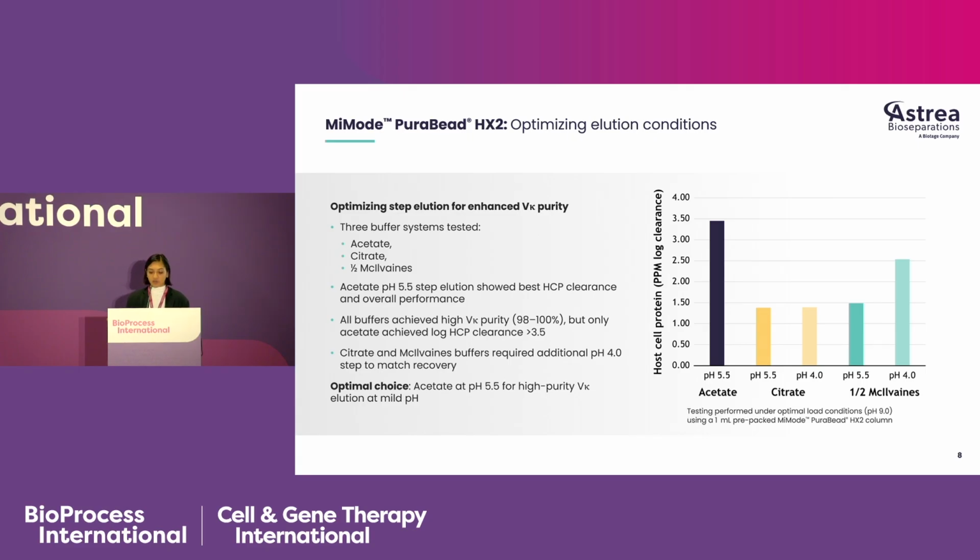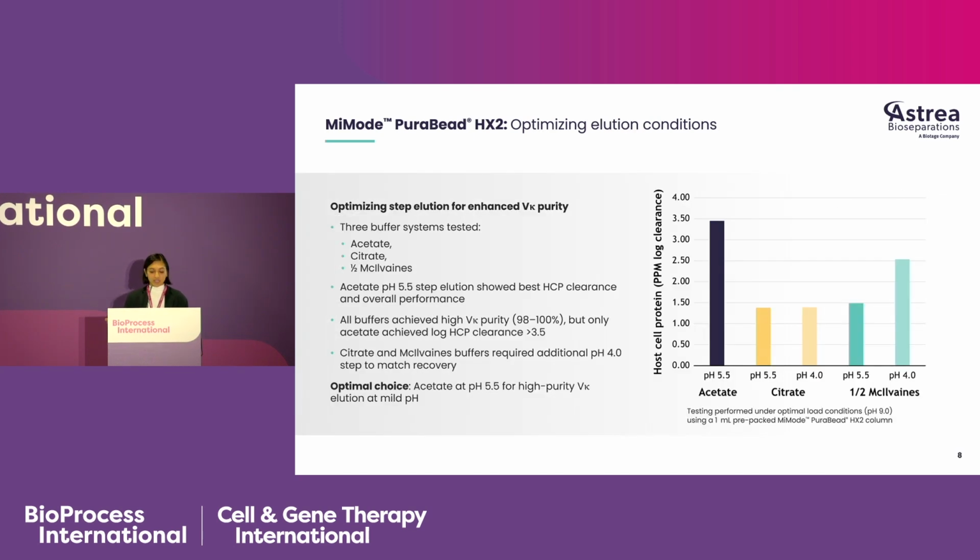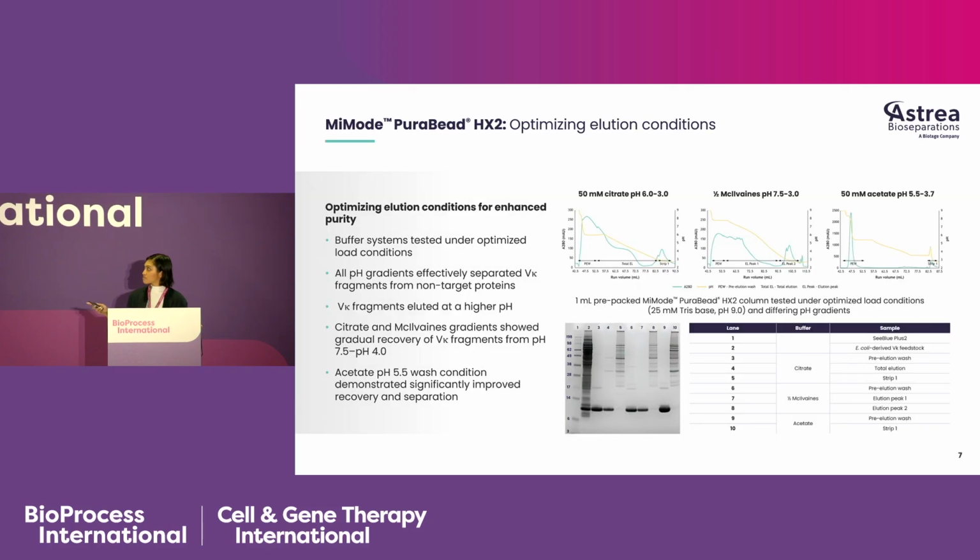Elution assessment was run on a 1 ml pre-packed column, similar to the load assessment. And the chromatograms for each buffer system are shown at the top. These chromatograms are zoomed into the pre-elution, elution, and strip steps if performed. And looking at the gel image on the bottom, we can see the recovery of the VK fragment from each elution buffer, along with, again, strip if it was performed for that step.